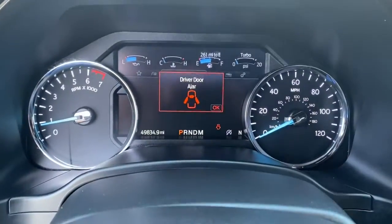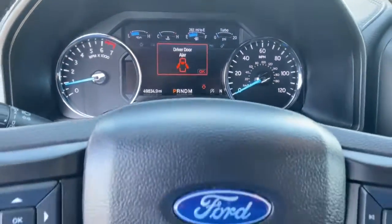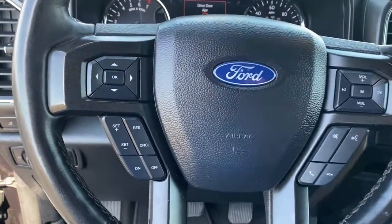Relax and soak up the calm of a luxuriously spacious passenger oasis when you journey in the Expedition Max.